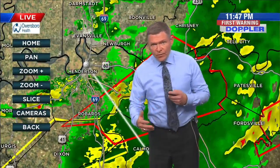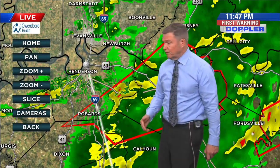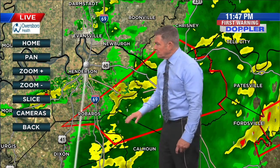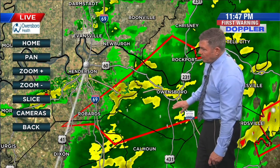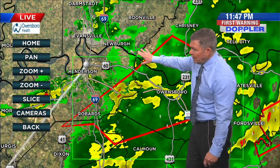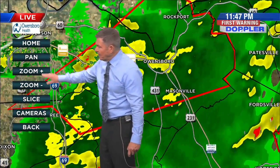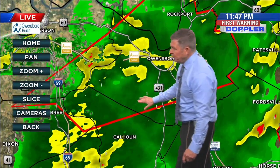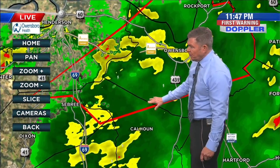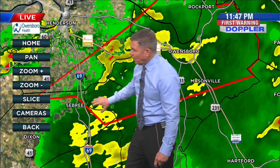All the while, we're gathering information from the damage in our southern counties, in particular Dawson Springs, Bremen. We know of significant damage in those two communities, and we're getting more information out of there. But you can see here in the metro, a little rain pushing through Henderson and Evansville and Newburgh, but nothing right now that's an issue for the Evansville area. But Owensboro, it's another story. You've got this rotating storm that is down in this area right here.